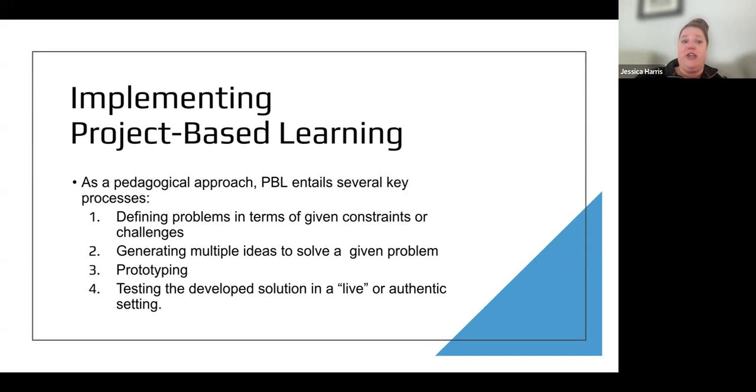How is it going to actually change behavior? So with that design and prototyping, there's a lot of theory and model in my discipline involved for them. So they get to kind of test that. And finally, the testing of that is developing the solution, which is the live or authentic setting where they are providing participants with that solution.